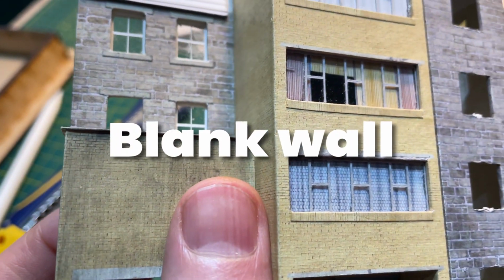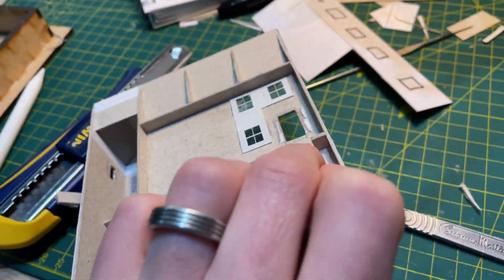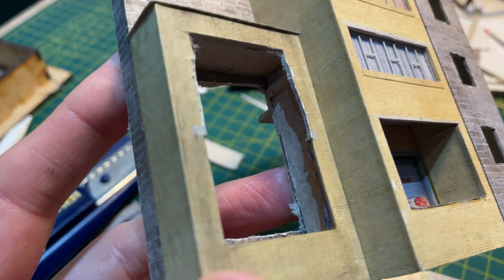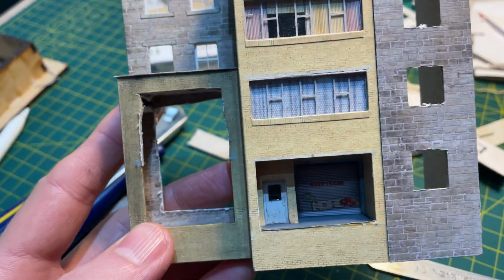I intended to add windows to this wall in place of the massive old roller door. This meant cutting the whole wall away. I was still thinking of what windows to put in when I was wandering through Ilkley last Saturday morning.